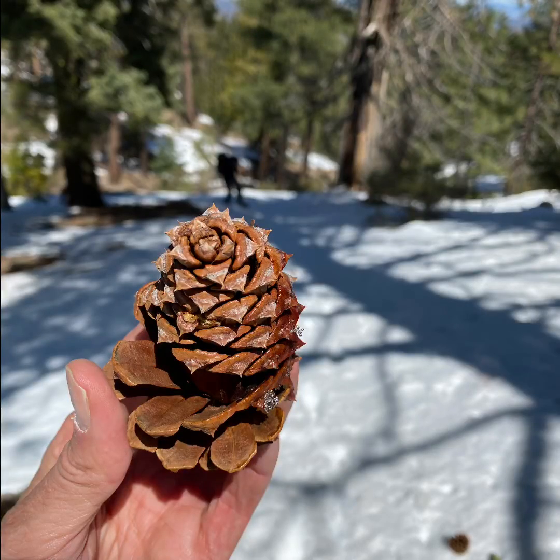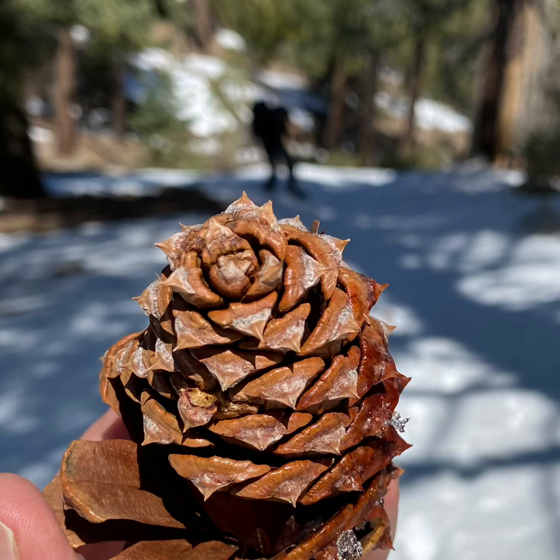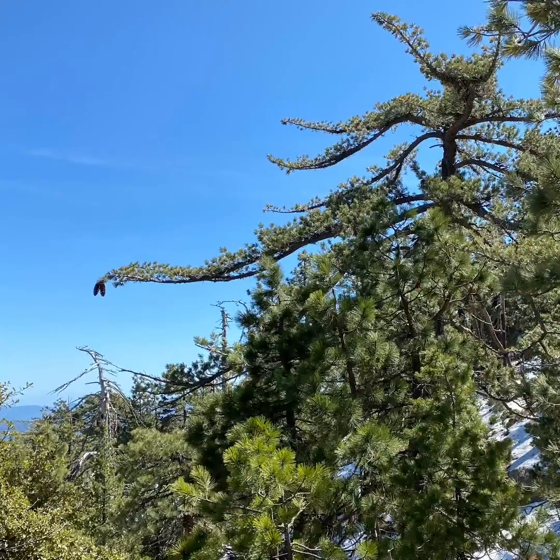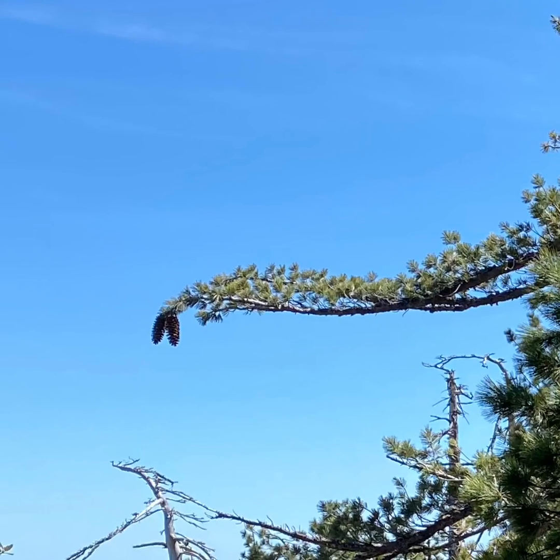Once we got over San Rafael Mountain, we were up in the pine trees. Here's a nice cone with Darren in the background, hiking in the snow. One of the most beautiful pines in California is the sugar pine. Look at how these elegant limbs branch out, and then they have cones right on the end. And those cones are like a foot long. I'll show you a picture of some.